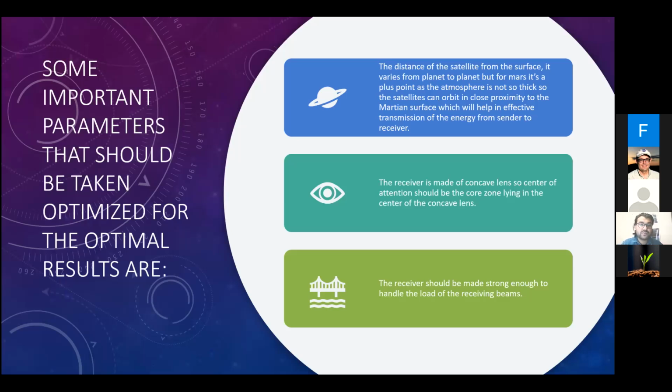So the 3 points should be kept in mind, because all the points are very important. The third point is also important, because if we send such a huge beam, maybe it's like 11 times the power of the sun intensity that is coming to earth. So that's a huge power, it's like a laser light. It can burn or cut some metal pieces also. So the receiving station should have a modified alloy based, or maybe ceramic receiver, to withstand the high energy of the intense beam.